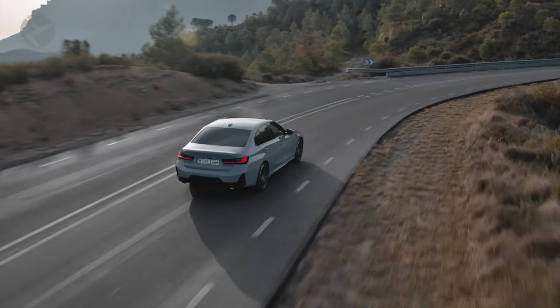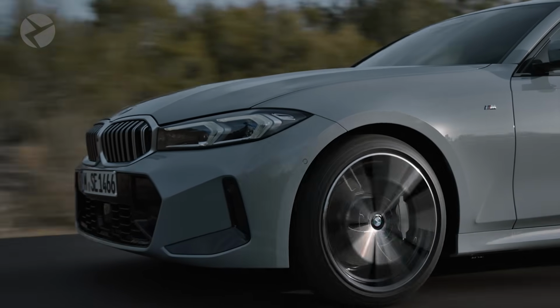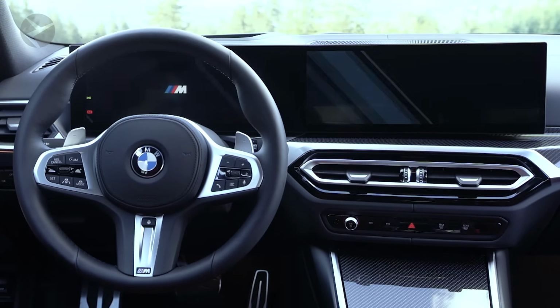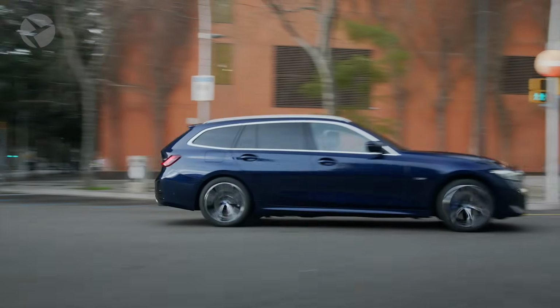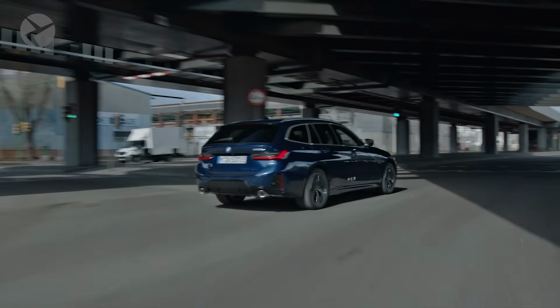In 2022, the G20 got the standard BMW facelift treatment. While the exterior saw more modest updates, the interior started coming standard with a new dual-curve display and iDrive 8. While the engine stayed the same, the 8-speed automatic became standard, completely replacing the 6-speed manual. And that leaves us where we are now.